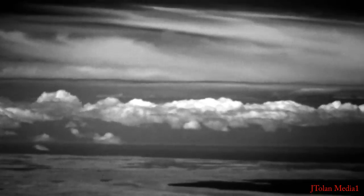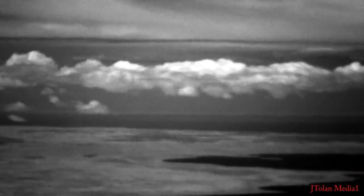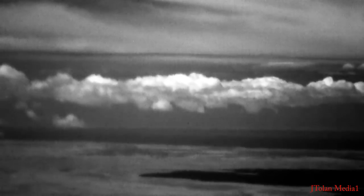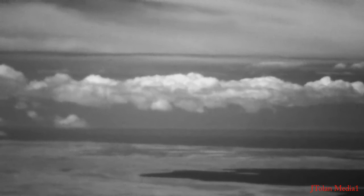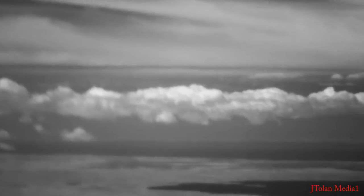Now I'm zooming on something else here. I want to see if I can see the edge of Lake Superior, and I think that's Lake Superior right there. It's over 300 miles. Yeah, this stuff is amazing, folks. Just amazing.